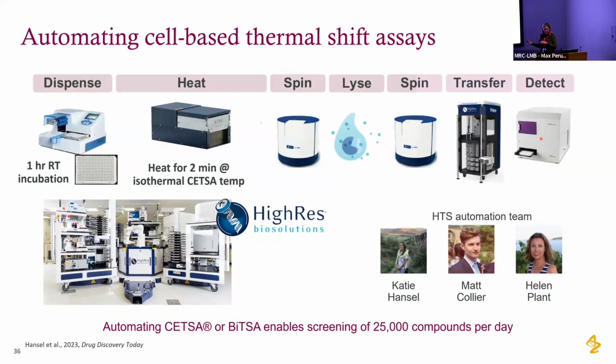So the process is that we dispense cells into what we call assay ready plates. So these 384 well plates with our compound library arrayed in each well. And then we incubate that for an hour at room temperature. This allows the compound to hopefully get into the cell and bind to the target. We then perform our heat shock step using an on-deck thermocycler by Inheco. And this is only a 2-minute step at the isothermal temperature you've decided from your assay development.